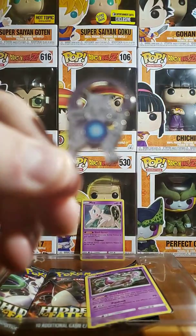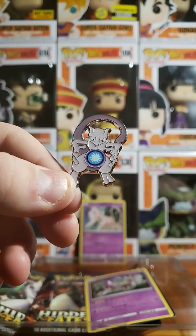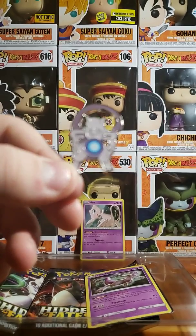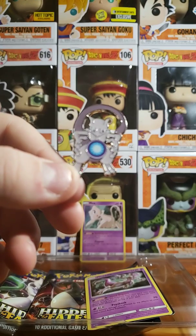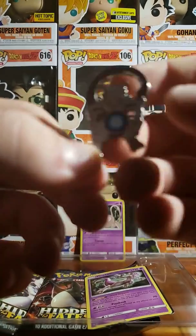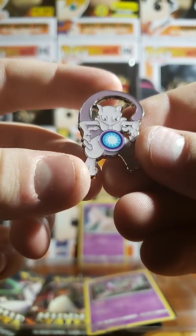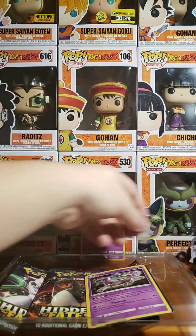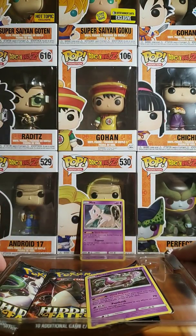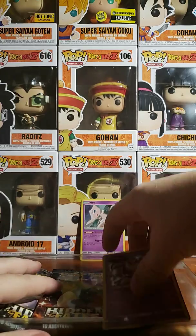If I can get my camera to focus. There it is. Oh, wait. Be close. Even closer. There it is. Yeah, so there's the pin. It's actually pretty freaking sweet. So that's cool. I'm going to sit that in the back with Mew over here. Put them in the view. Actually, I'll set those to the side. Now, let's check this out.